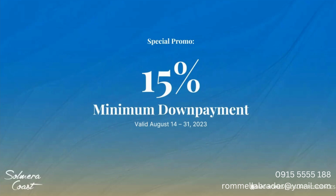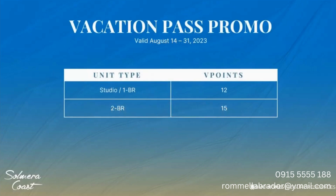The vacation pass promo will let the owners book from other DMCI developments, such as of course in Solmera Coast, the Verdon in Davao, and the Altavista in Boracay. And please also note po na itong promo natin would only be valid as well from August 13 to 31. So ang makukuha po nating vacation pass promo points would be 12 points for studio to 1 BR units and 15 points for 2-bedroom units naman.